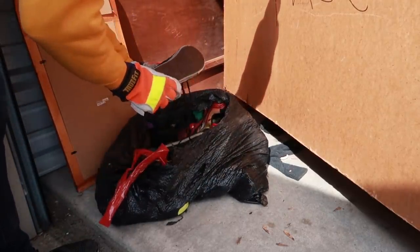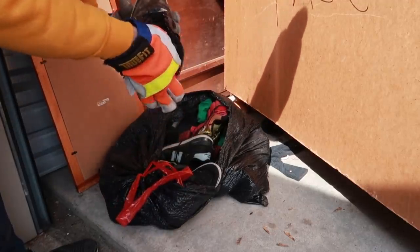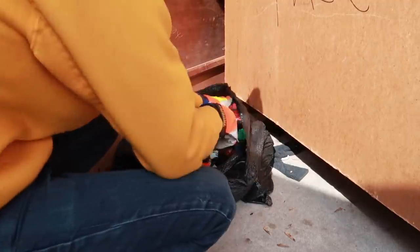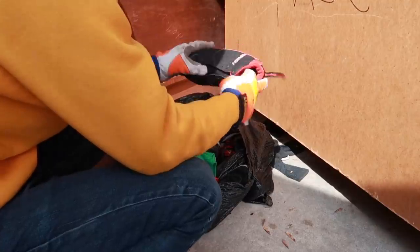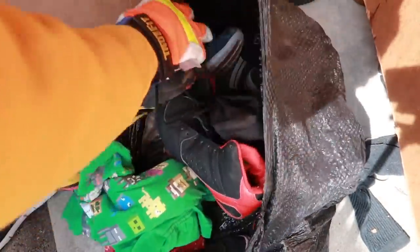Man, some of these shoes, Airspeed. Nikes are a little busted out, so a lot of these shoes look like they're pretty worn. And ones. Looks like all these sneakers are pretty well busted up. Maybe you can pull out another $5-10 out of this bag.